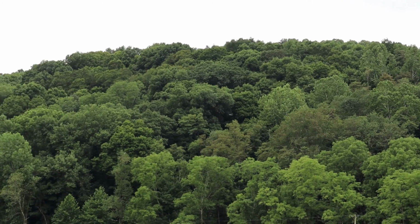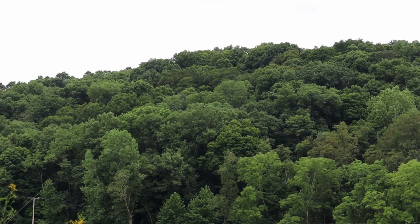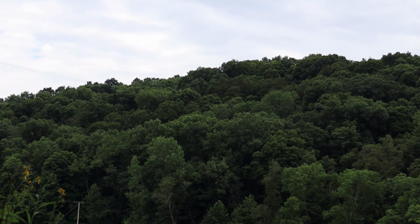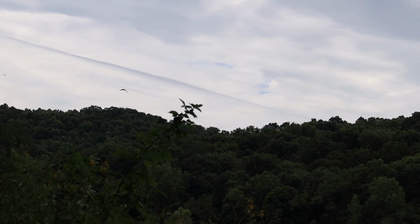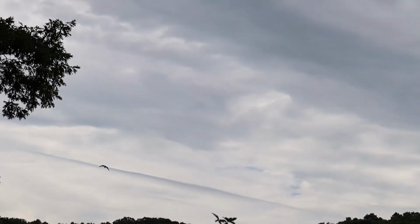I don't know if you guys can see that way out there, but that is a bald eagle flying out there. There was two right here. I tried to get them when they were closer, but they just flew away. He's coming in. Oh, he's coming right back in here.